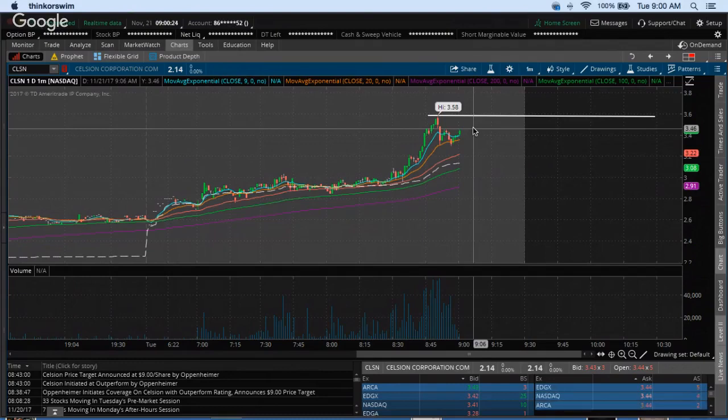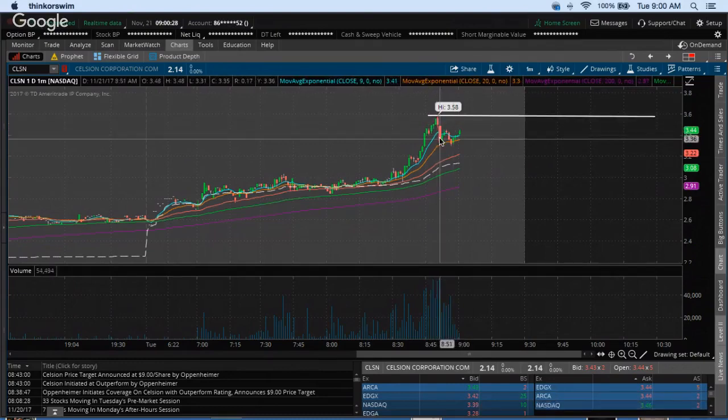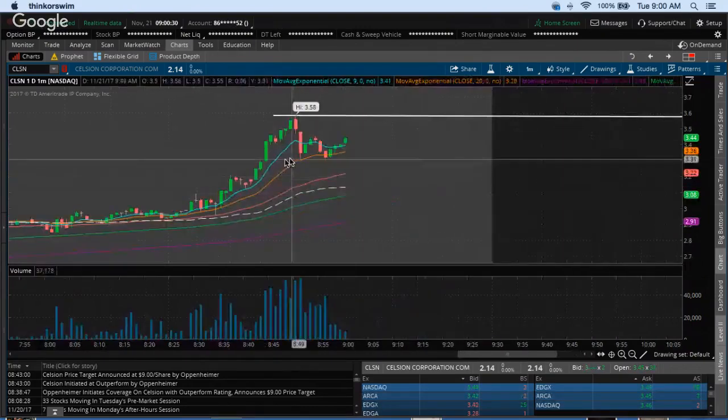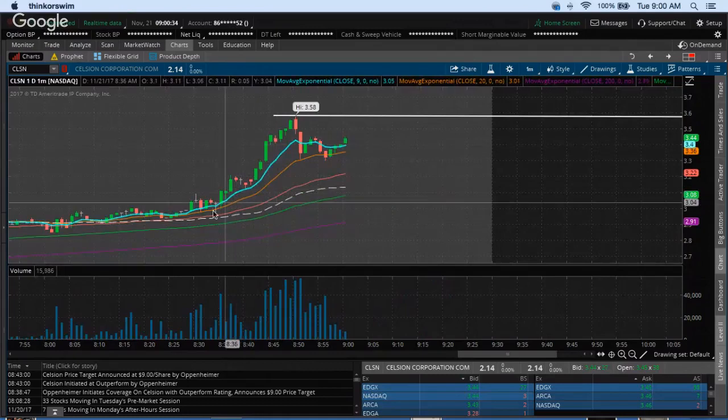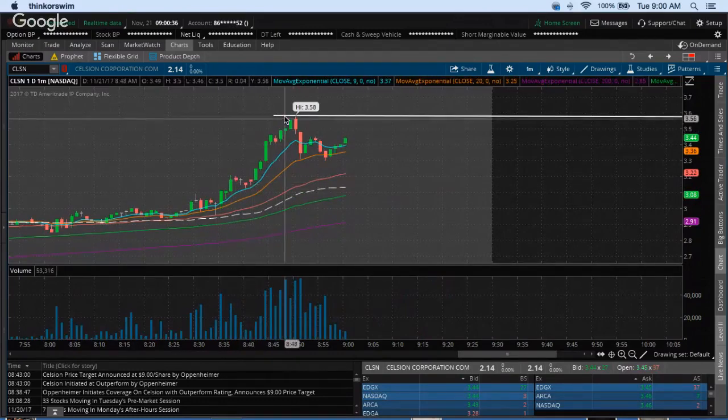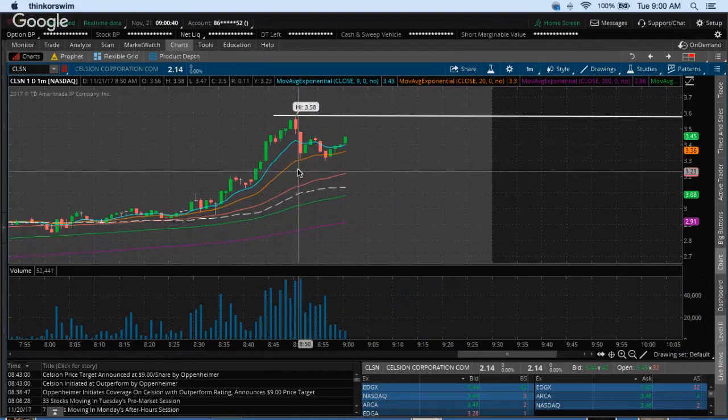It's kind of hard to, let me put it this way. This is a tank. That's not a pullback. Like right here, I'll show you. That's a pullback. That's a little micro pullback. But that's what a pullback looks like. This just is a big sell-off. That is what we call a tank, right?